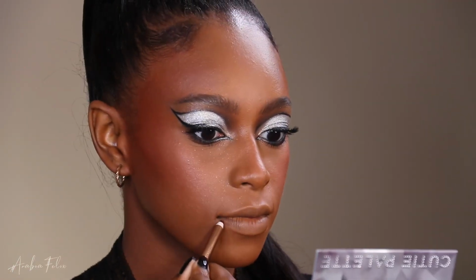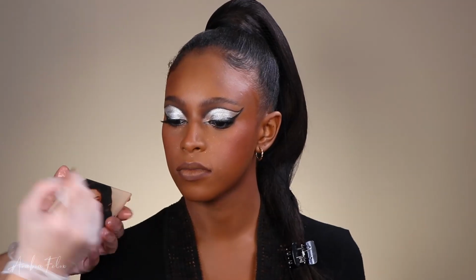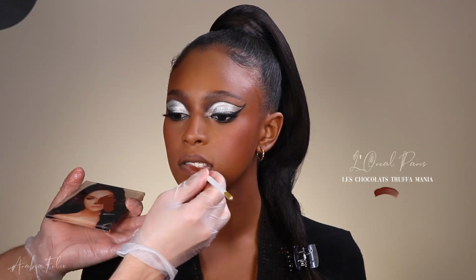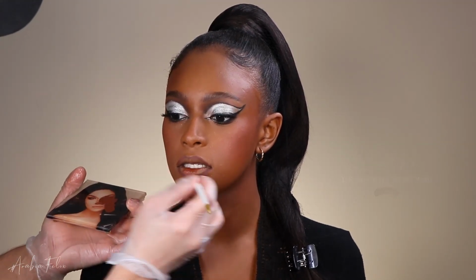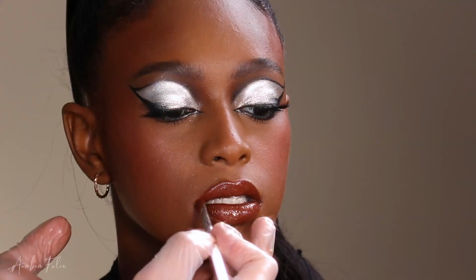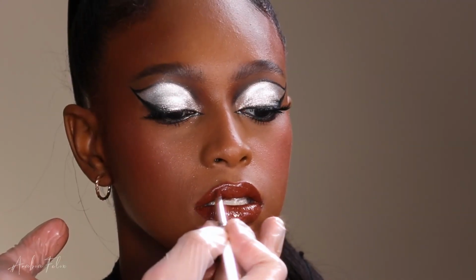Now I'm gonna let Nadeen line her own lips, and I'm using Pillow Talk in the shade number 3. I'm gonna take this liquid lipstick from L'Oreal, and for the gloss I'm gonna go with also a kind of dark burgundy chocolate shade, and it will complement the entire eye look.